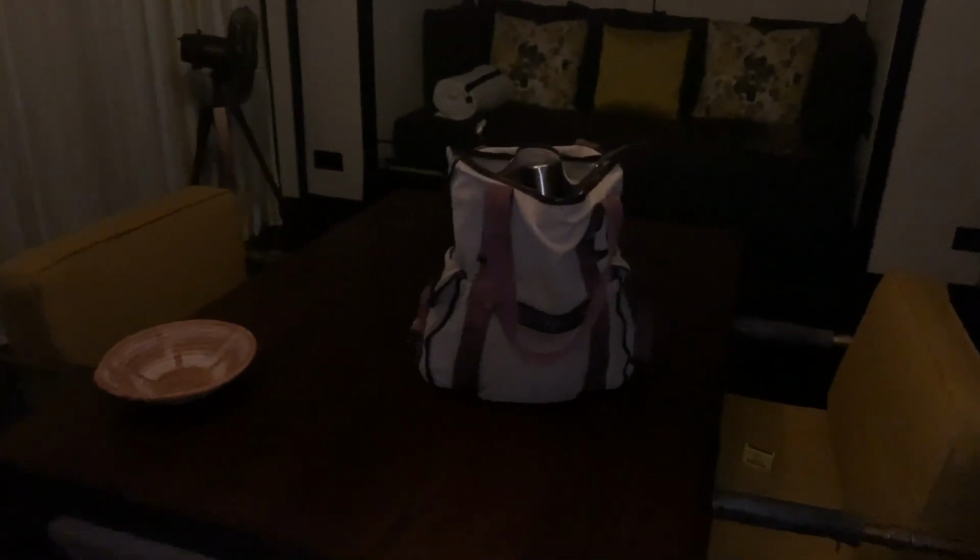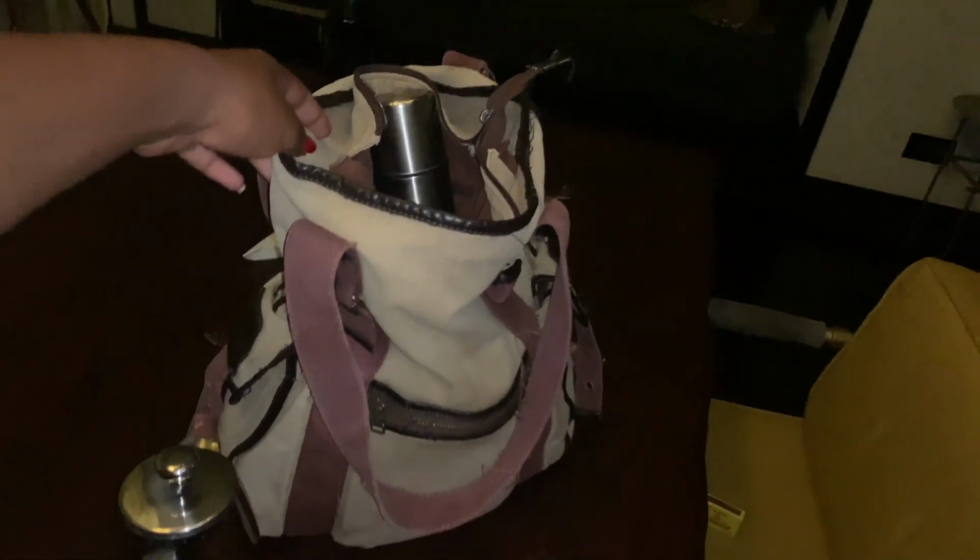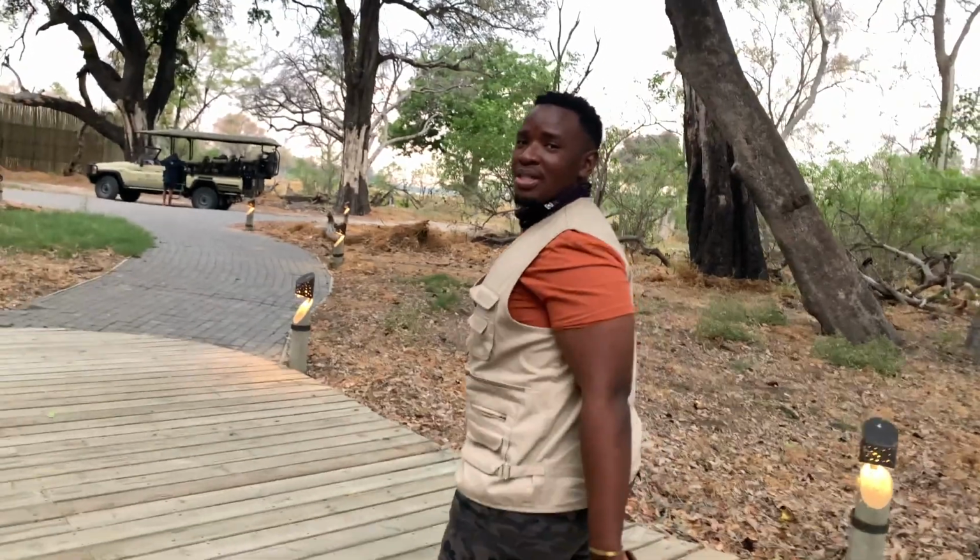Morning, guys. It's super early in the morning and OT has just dropped off a little something for me to make my morning coffee, so that when we go on this game drive, I'm alive and friendly. How cool is this bag? Anyway, I'll show you the coffee when it's done, and then we can go off to breakfast quickly before the game drive. Okay. Thank you so much.